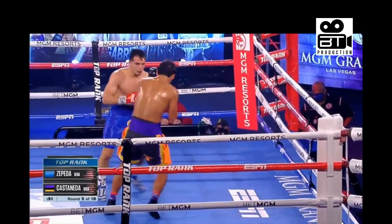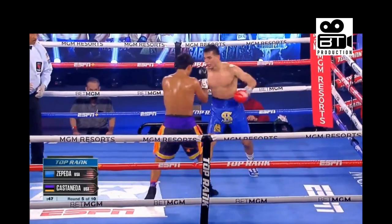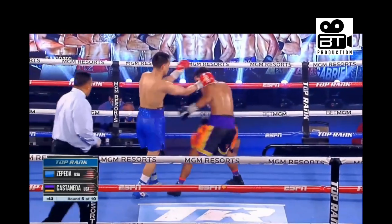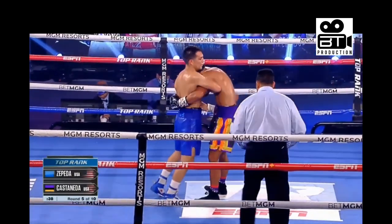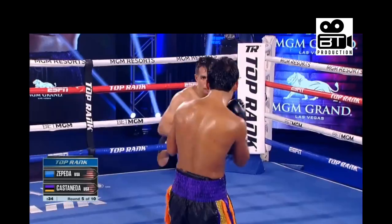Body shot. Beautiful. Nice dig up the middle. Left hand. I like how Sean is countering with hooks and uppercuts and combinations, not just one shot at a time. Closing the distance a bit here is Zepeda, choosing to fight a little bit more at close range. Near the end of round five.